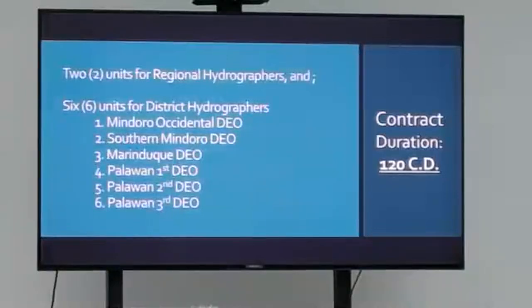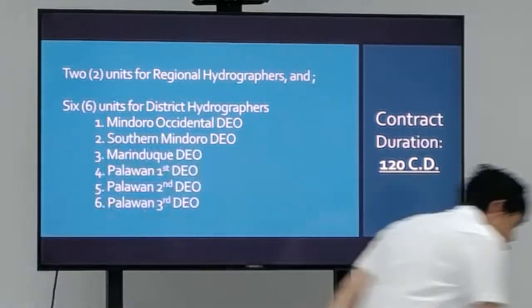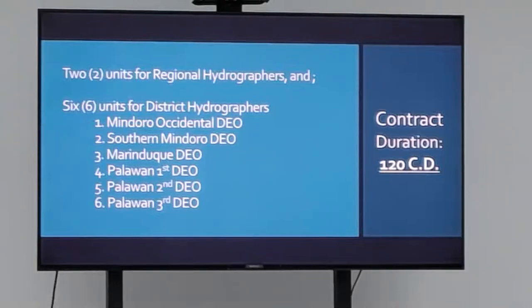2 units po for regional hydrographers and yung anim po natin na unit is for district. Yung anim po na district na included is yung Mindoro Occidental, Southern Mindoro, Marinduque, Palawan First, Palawan Second, and Palawan Third. Ayan po yung contract duration pa rin natin for this one is 5 years.